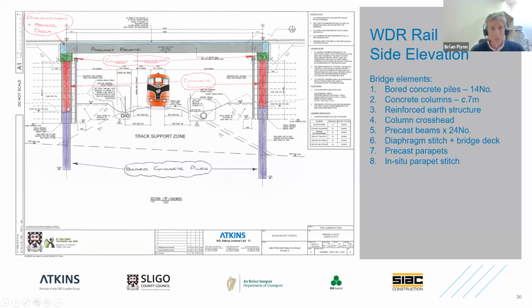Once we get above pile cap level, these are extended in concrete columns. At that stage, we construct our reinforced earth structure. So this is the face of the reinforced earth structure here, with galvanized straps coming back into the earth behind. When the reinforced earth structure is complete, that allows us then to construct our column crosshead on both sides of the bridge, onto which we can place our precast beams. That allows us then to proceed to pour our diaphragm stitch either side of the bridge, to place our precast parapets, and finally our in situ parapet stitch.